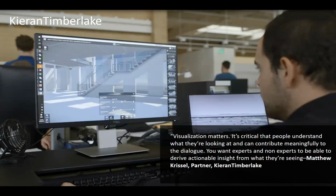Just a little blurb about visualization matters. It's not always just about the construction documents, right? We have to sell our designs, and how we do that is through presentation, through that visualization. And actually, it's funny, this is actually live here. It's actually not even Max.